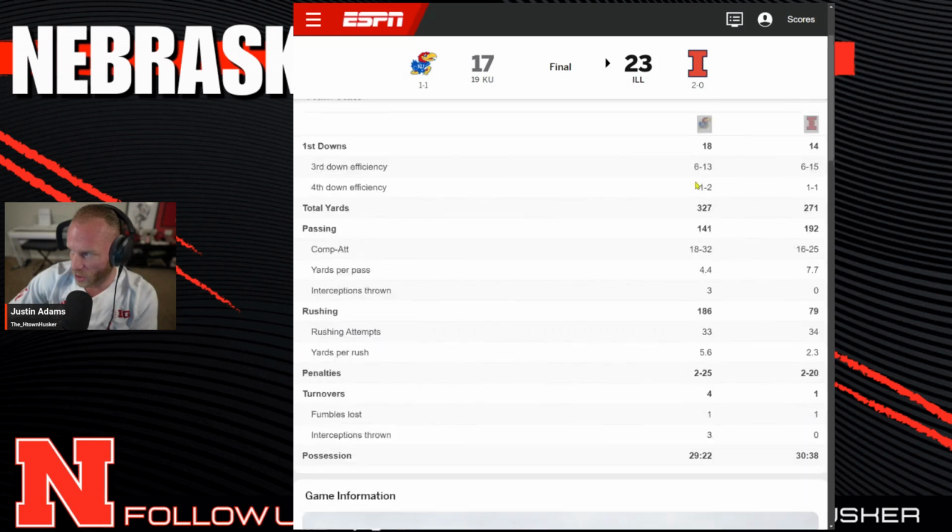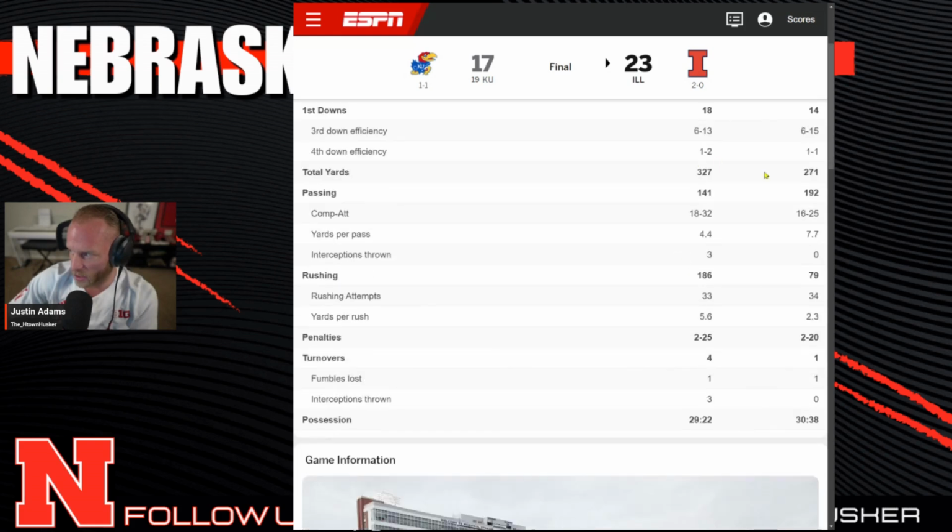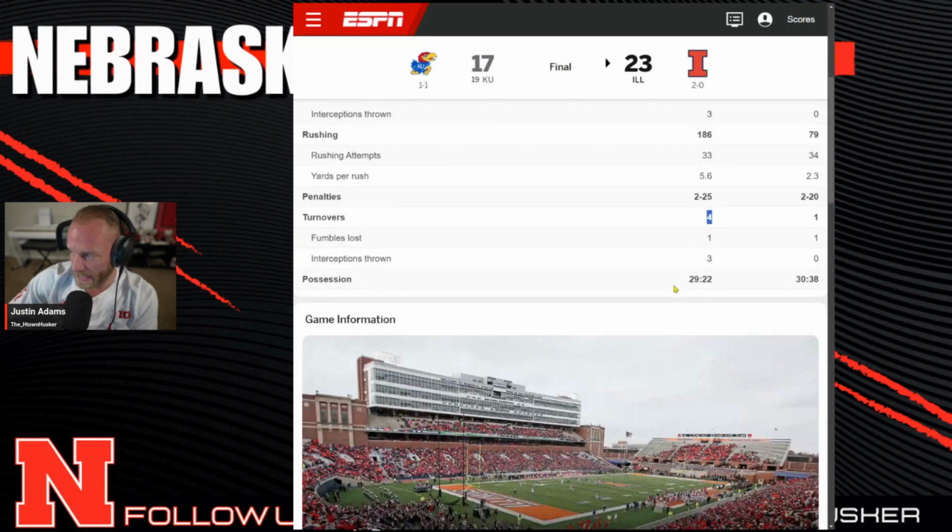So just a little bit, total yards: you see Kansas ended up with 327 to 271. Passing 141, and they ran the ball pretty well. 186, 33 rushing attempts, 5.6 yards per carry. Very disciplined day for both teams. Only 2 penalties on either side, but 4 turnovers over here for Kansas.